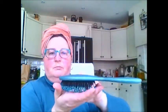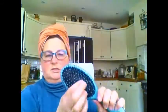So back to how to wash it. Lukewarm water, put some dishwashing soap into the water, and then I have a tub or a bowl, and you lay the brush in the warm water this way. But don't let it cover the whole brush. You only go up to the squidgy bit here, this bit. Okay, you just lay it in there.